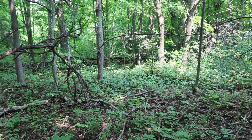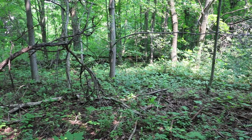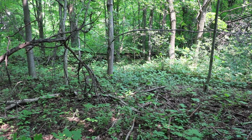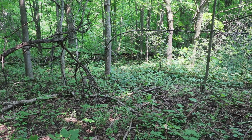Again, more evidence of old agricultural area. There's a cedar rail fence as well as a stone fence. So the farmers would grab all the stones out of a field, pile them along the edge, and make a fence that way.